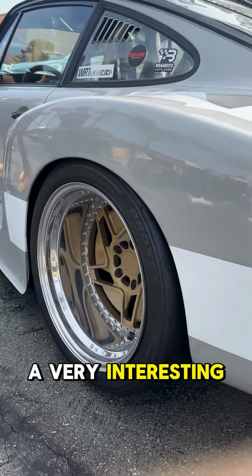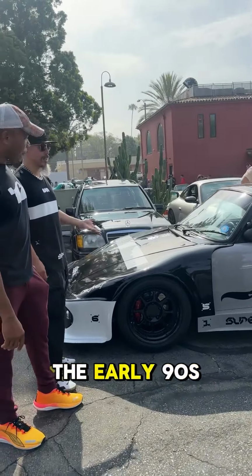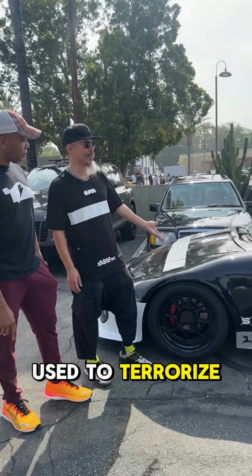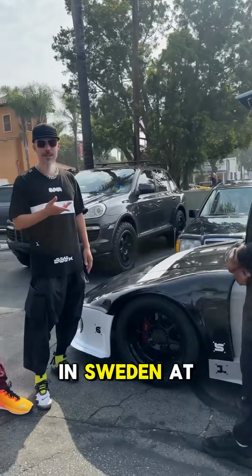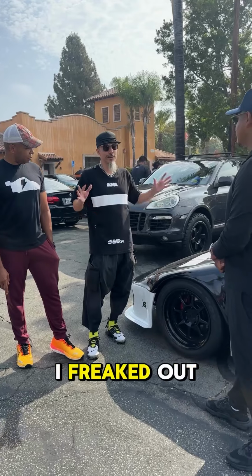This car has a very interesting history. Why don't you share how it came here from Europe? Well, this car was built in the early 90s by a race car builder that lived in Sweden. It was his personal car. I've heard stories that this car used to terrorize the streets of Stockholm in the early 90s, and then it was put in a barn. I was living in Sweden at the time, and the guy that pulled it out of the barn brought it to an event, and I freaked out.